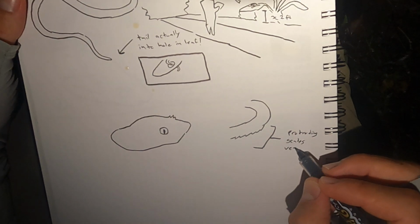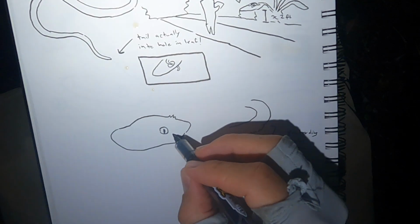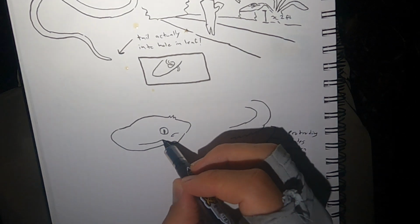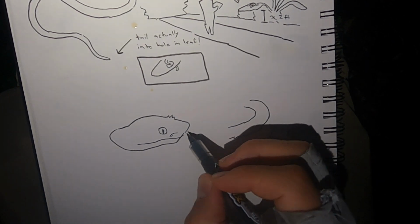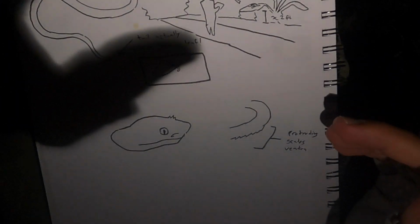Protruding ventral scales. I think they're ventral scales. So I can see the pits and other stuff on this part of the face. Something like that. I'll share the link to my video about drawing while looking through your binoculars, but that's what I'm trying to do right now, and it's blocking the light that's going to the page. So it makes the video a little bit hard.